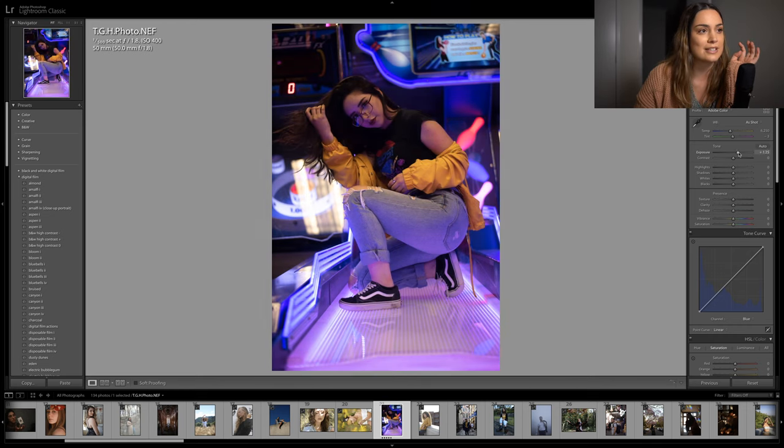This one's really cool. I love the colors and the lighting. I didn't do a lot of low light photography, so it's always fun for me to be able to edit something that's in a totally different style to what I'm used to. This photo is by TGH Photo on Instagram.